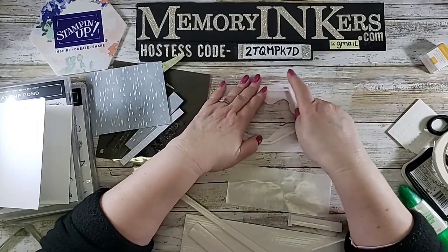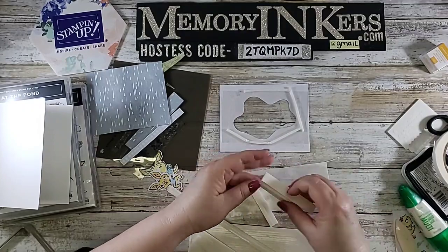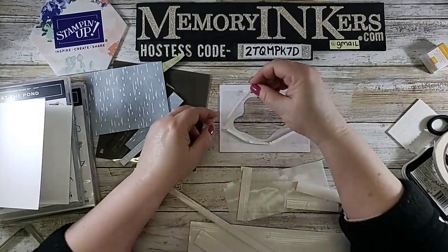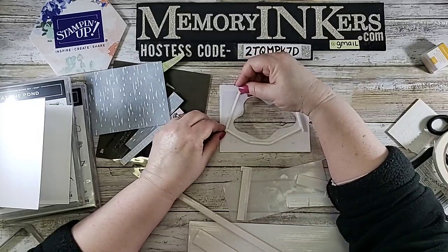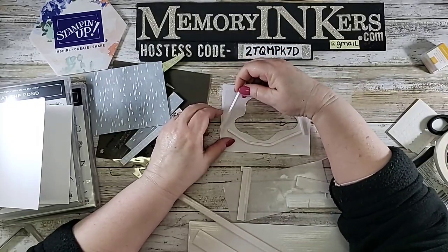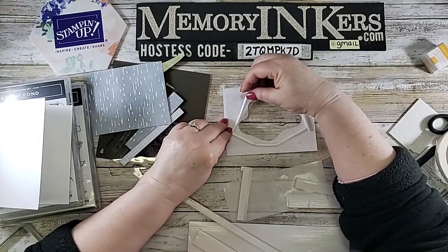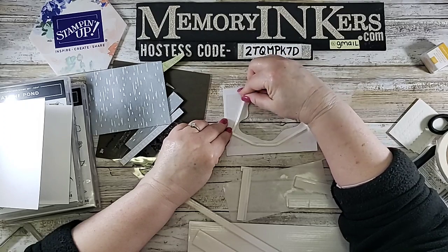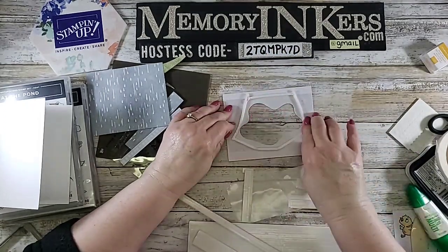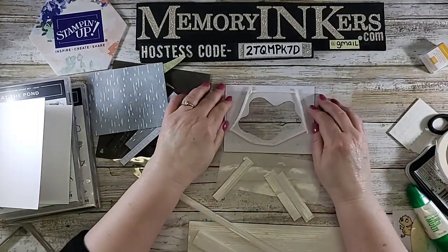Okay, so I'm sort of pushing it towards that. I have so many little pieces here. I think I cut them up for a class so that they would be ready. Okay, so all right, there we go. So we have all of those in place.